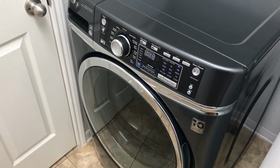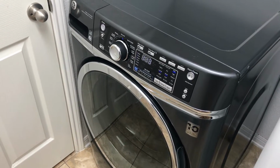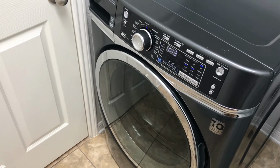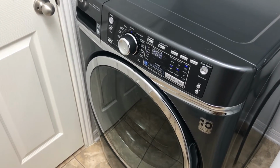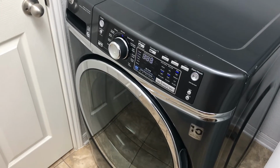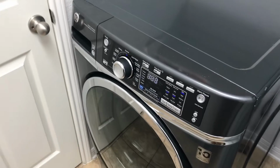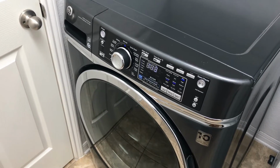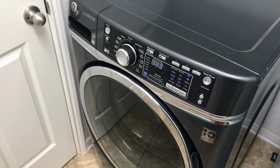Again, very happy with it. Nowhere near the issues of the other washers I had. So I would highly recommend it, or at least check it out and compare it to the other things. Look for those things I was talking about, a tub clean. Look for the filter in the back of the machine to make sure that you're preventing any type of mold. And by doing so, of course, this should last you quite a bit.